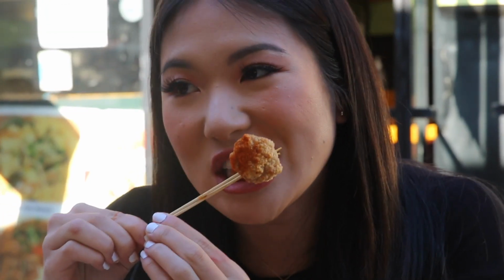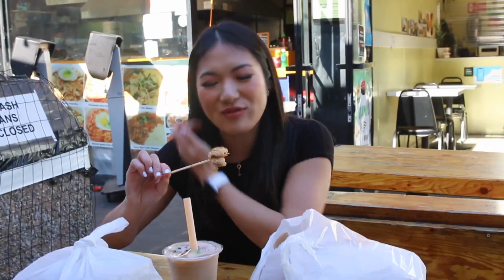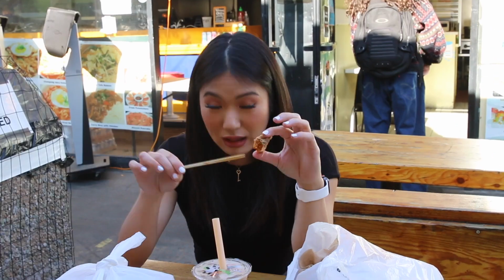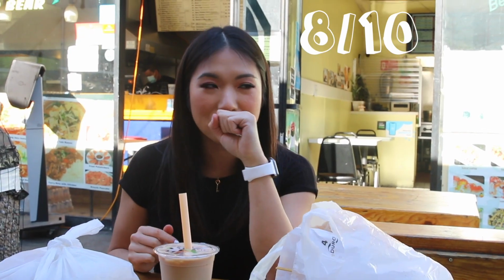Try the chicken first. So crispy. Oh, this is fire. This takes me back exactly to my freshman days. We would come here all the time. We would get some sort of drink and popcorn chicken. They do it so crispy and juicy. Yum. 8 out of 10. It's late night, you're craving some junk food. So crispy, so juicy. Okay, I'm going to try the milk tea now.